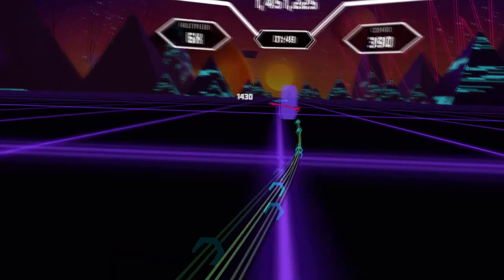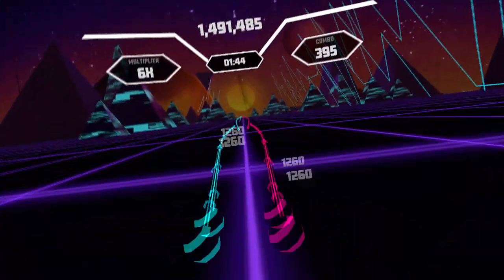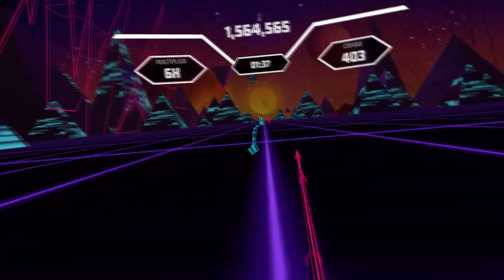A lot of VR music rhythm games don't have this in settings. I don't know why. They all should have it. This should be standard practice. Another great thing about this game is that you can change the colors easily to match whatever you need.